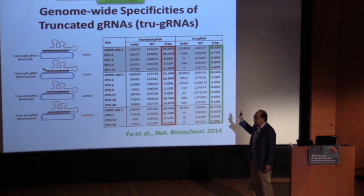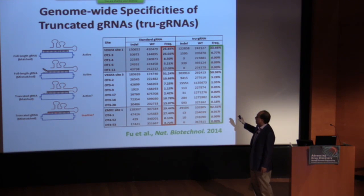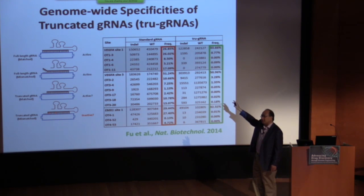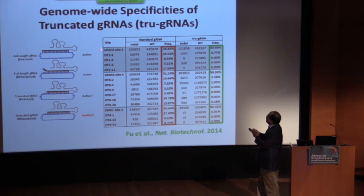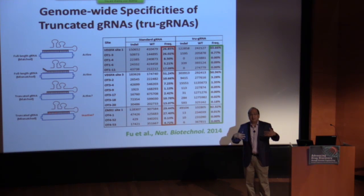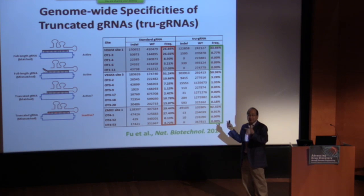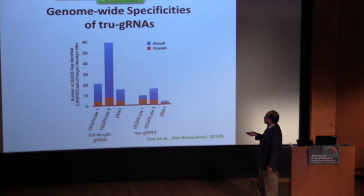Now, when we published this paper about a year ago, some of the reviewers gave us a hard time because they said, well, this is known off-targets, using the looking-under-the-lamppost approach of these guide RNAs. And yes, you've reduced those, but how do you know that in the process of truncating the guide RNA, you haven't increased or created new off-target effects that you're not looking at here, and that weren't off-targets for the original? And so, of course, we could not address that question originally, but now with GUIDE-seq, we can.